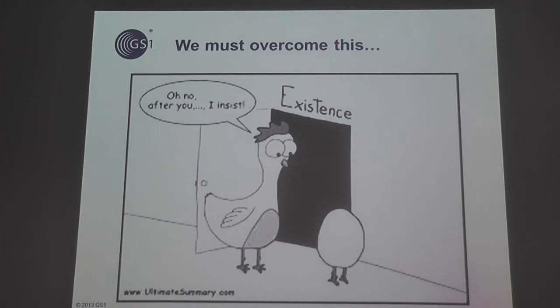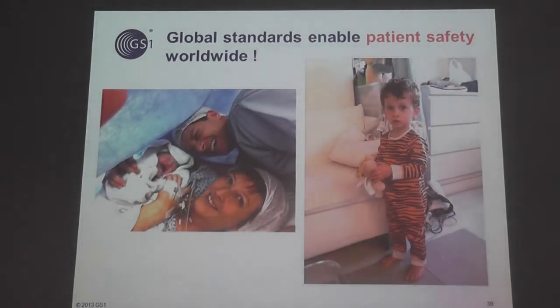I think what is really important is that we overcome this. And Chris mentioned that also already. The famous hen and the egg. Who is moving first? We should really move all together. Because at the end, it's all about us.